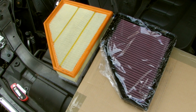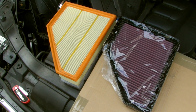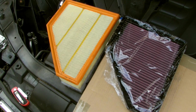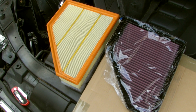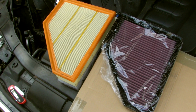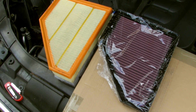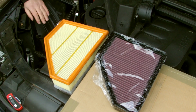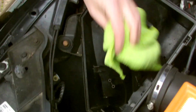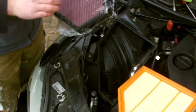For example, on the research that K&N have done, the average disposable aftermarket air filter, such as the one on the left, breathes in 319 cubic feet per minute of airflow, and a K&N filter is 441 CFM on average. Okay, so I've cleaned out the air filter housing, just gave it a vacuum and a wipe down with a microfiber cloth, and I'm going to now fit this filter.